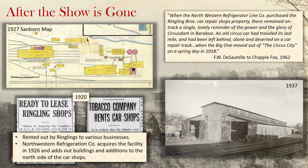And when the show went off the road into winter quarters in the fall of 1918, they didn't come back to Baraboo. They go to Bridgeport. And the winter quarters at Bridgeport is different than Baraboo. Whereas in Baraboo, the sites are spread throughout town, in Bridgeport, pretty much everything is consolidated into one site. But ultimately, that's the beginning of the end of the circus here in Baraboo.